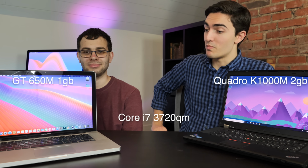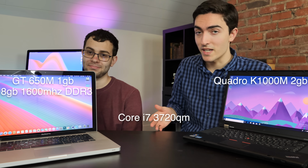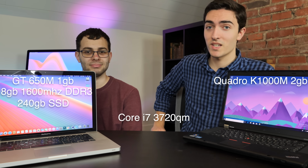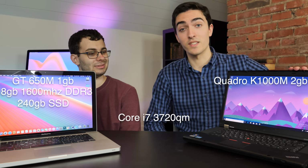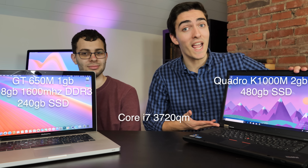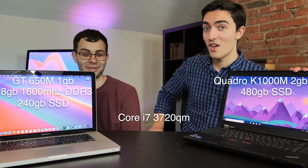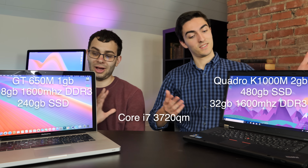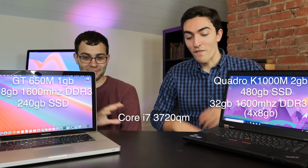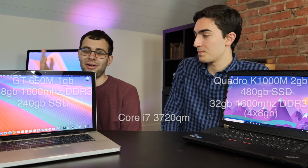So the rest of the specs, this thing has 8 gigabytes of RAM, and it also has a 240 gigabyte solid-state drive. And that's where the Lenovo really shines, because this thing has a 480 gigabyte SSD, and it also has, are you ready? I'm ready. 32 gigabytes of RAM. I'll give you the RAM. I have 4 times as much RAM. I mean, this thing takes what, 16 max? 16 max, yeah. All right, but the SSD, come on, you can put whatever SSD in whatever computer.